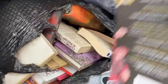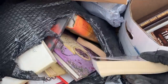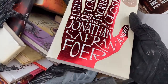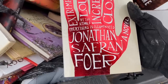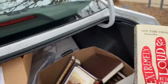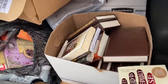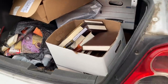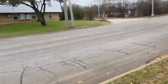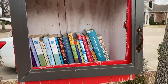They had so many comic books and everything. Oh, look, this one's actually really clean. And it says it's a bestseller. Everything Is Illuminated, I guess. This is super hard to read. Extremely Loud and Incredibly Close. There you go. So, okay, I'll put this one in there too. And then the rest I will take home and clean up. And those are just a set, so I don't want to put just one in there, because I think I could sell them all as a set. So, one last book. All right, there we go. Bye.